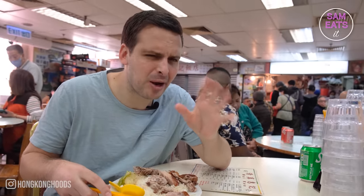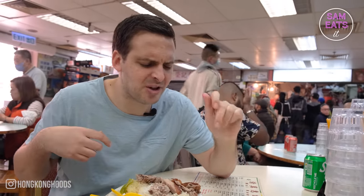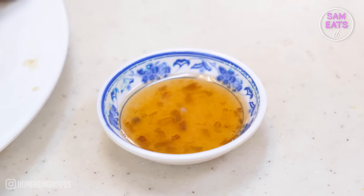Really nice. The skin, lovely and crispy. Kind of what I expected from that shine that it gives off. And it's just nice when you're dipping into that plum sauce, it has quite a tang to it. So it just zests through the slight rich, almost greasy flavor of the duck. But the duck is just lovely.